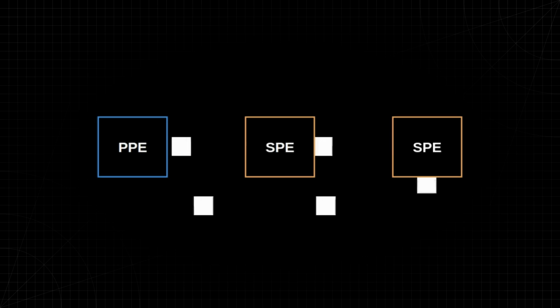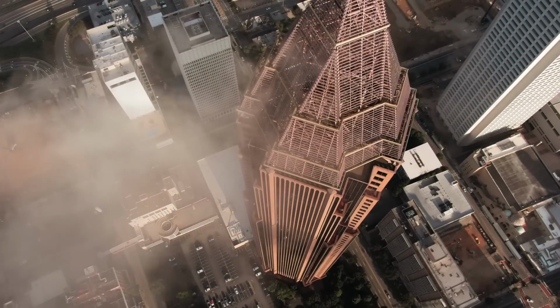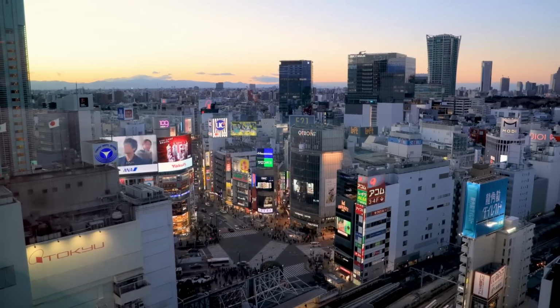Another way is to do the work in parallel. The PPE first splits up a task into multiple subtasks, and then it sends each of them to a different SPE. Once the SPEs finish their computation, they then send the data to the PPE, which then combines all the output for the final result. Regardless of the method, by raw computing power, the PS3 had a lot of potential. It was an innovation that could lead the industry forward. There was nothing like it before.